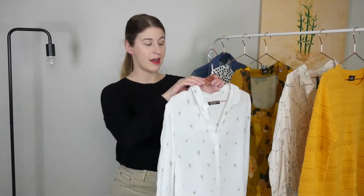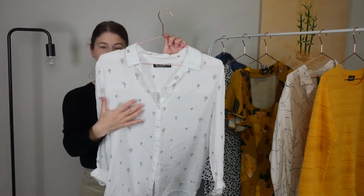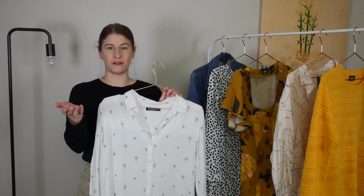The other one that I do have, which I have worn a lot, is this one from Cotton On. It is white and then it's got this little cacti print all over it. I have worn this a lot. This is my go-to interview shirt. Picture what you would wear for an interview.